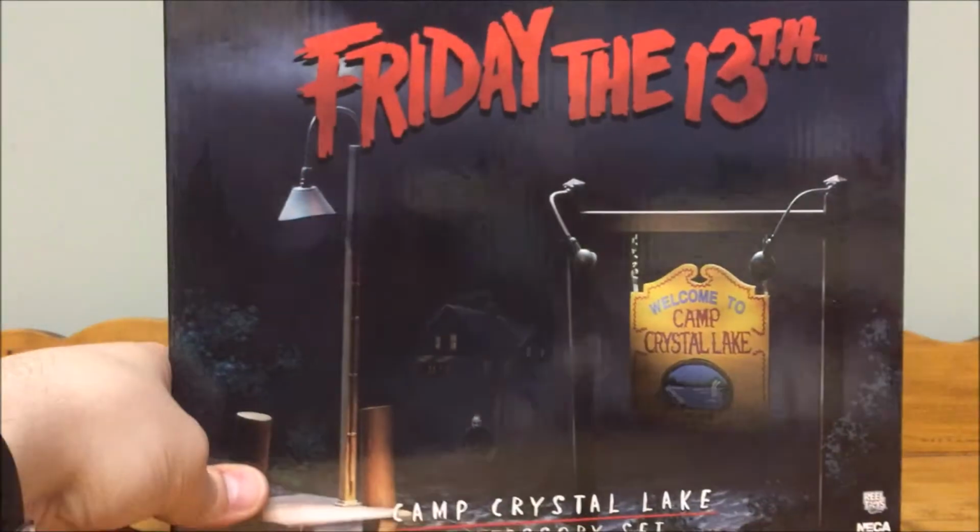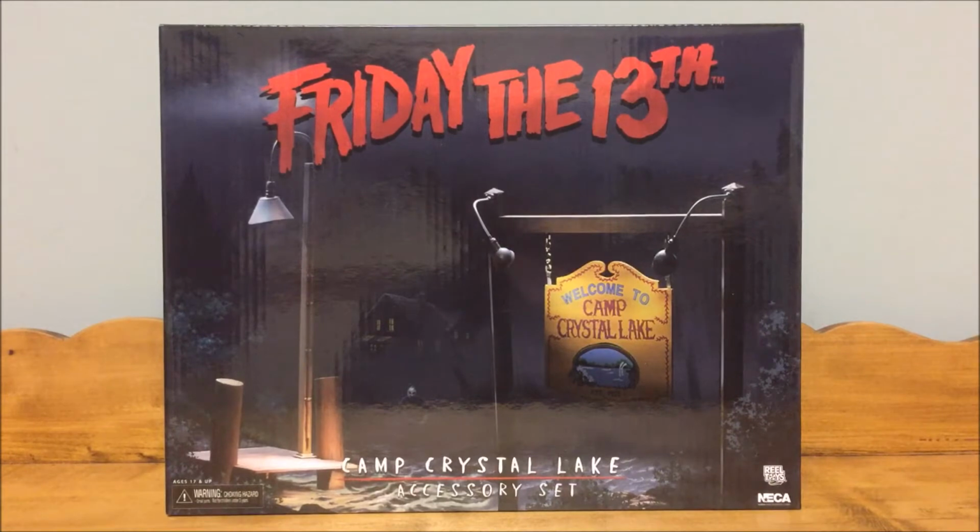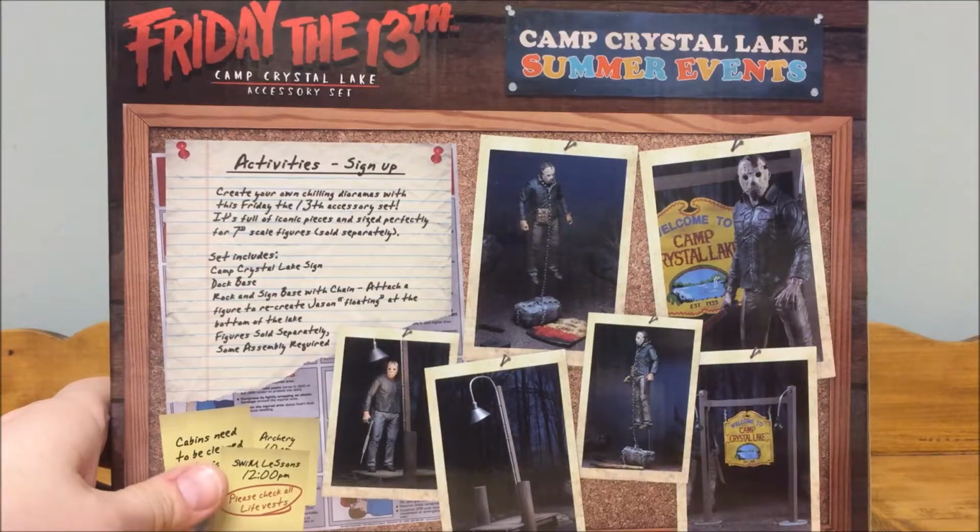Alright, so I've been looking forward to this one. We haven't had a Friday the 13th diorama or accessory kit yet, at least not an official one. So let's go ahead and take a look at what's inside.